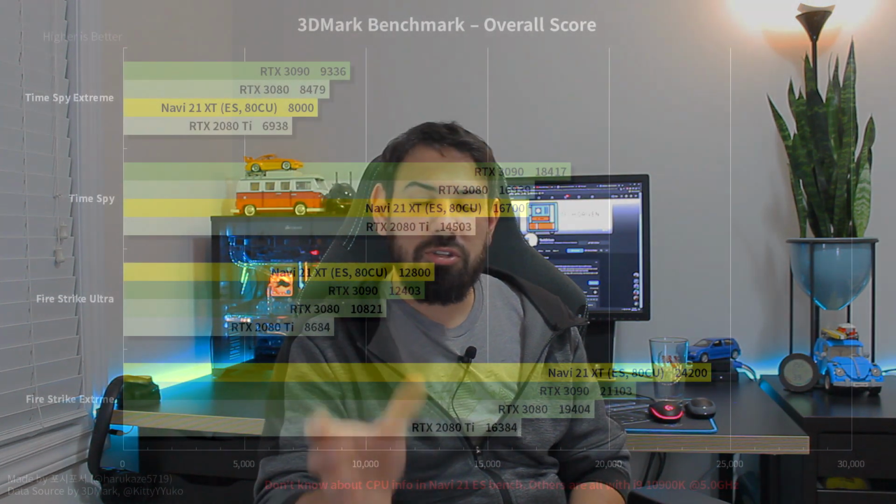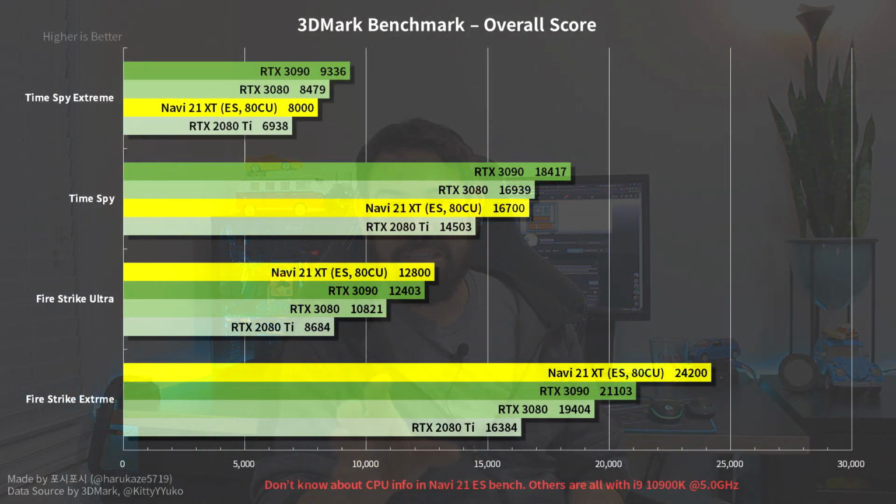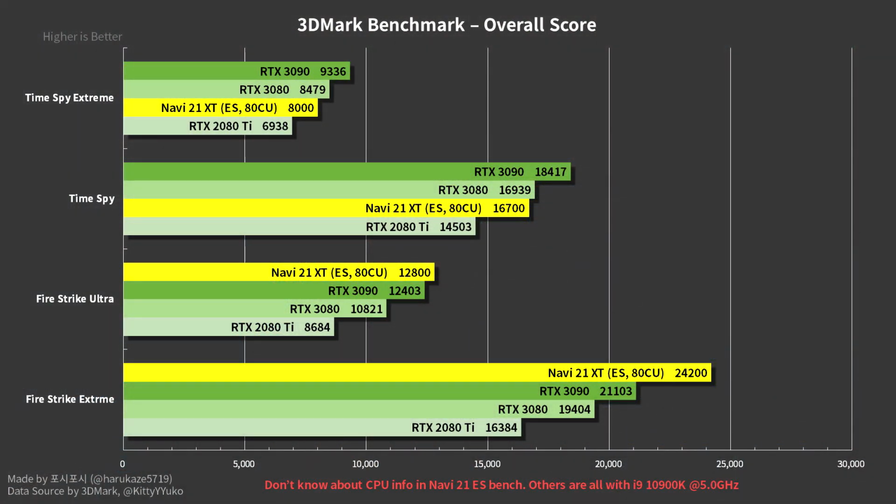So going on to the next set of benchmarks that we have, the story kind of changes, but also does depict the same story. In Firestrike Ultra and Extreme, the story stays the same as what Igor's Lab had, where the Navi 21 chip, 80 CU unit, so that could be the 6900 XT, if that is the name, or a 6800 XT. But in both scores, it beats out a 3090, a 3080, and a 2080 Ti. Now in Firestrike Ultra, it's pretty much tied, a very narrow win over the 3090, but in Firestrike Extreme, it's got a good lead over the 3090.